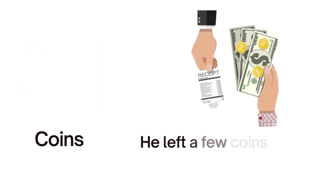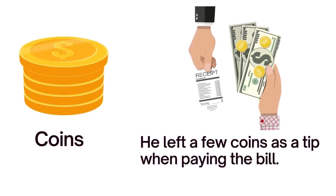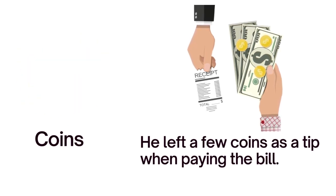Coins. He left a few coins as a tip when paying the bill.